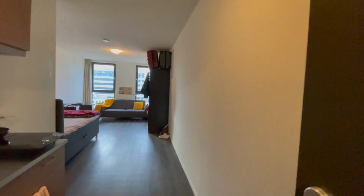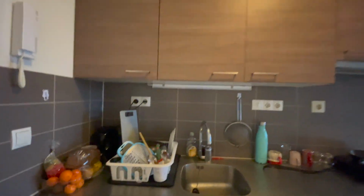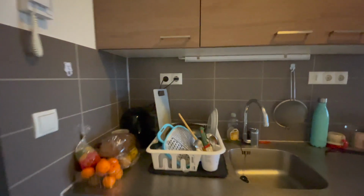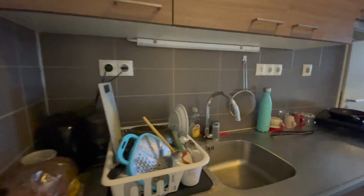Welcome to my house, guys. So today we are taking a home tour. As you enter, you would get a kitchen area. So this is our entire kitchen area where a lot of things I have purchased and a lot of things we got from here. So let's start from here.